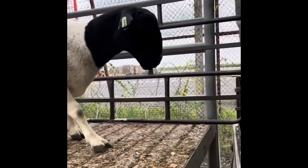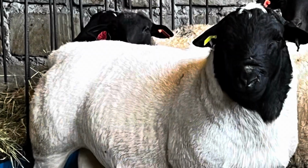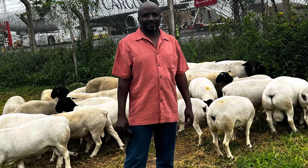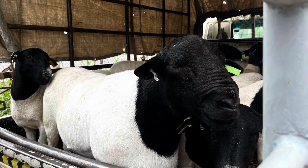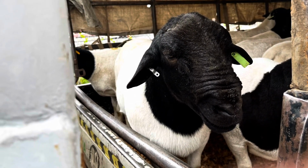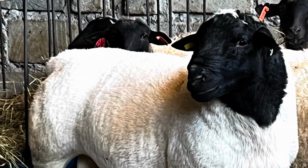CapriDorper sheep is dedicated to elevating the standard of sheep farming in Kenya by offering superior quality sheep and comprehensive educational programs. Our mission is to be a successful business and empower Kenyan farmers with the knowledge and resources needed to breed high-quality sheep, tapping into markets for farm sales, meat production, and export.